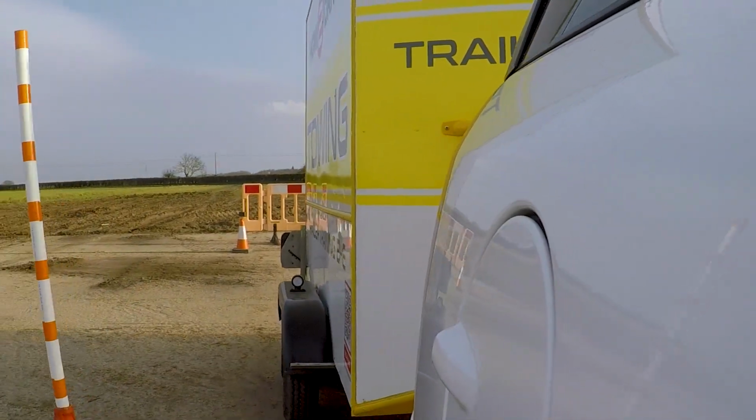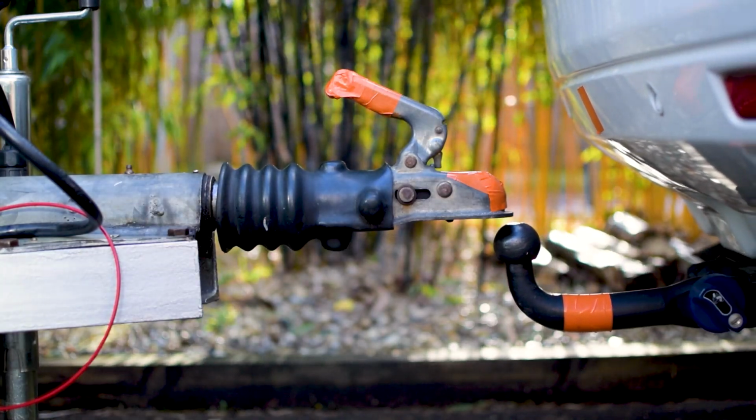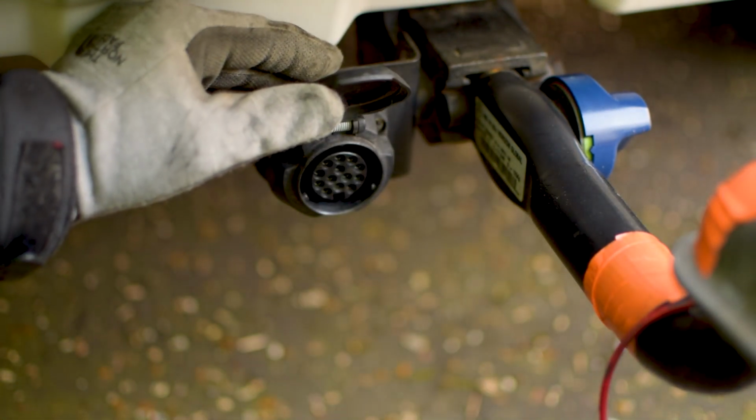Not sure how much training you need? That's why we've made our towing courses flexible. Choose from either a full or half-day session. We'll review your ability and you can always book more if required to pass the UK towing test.